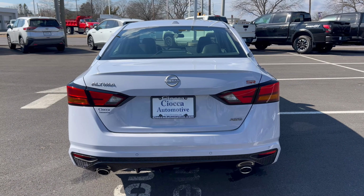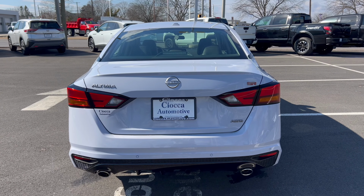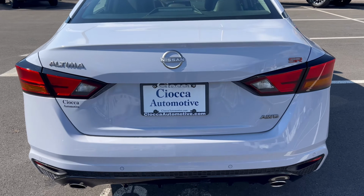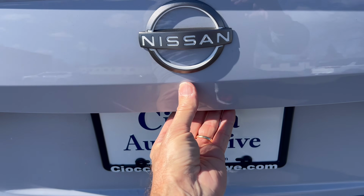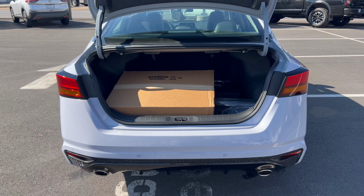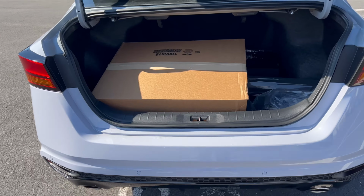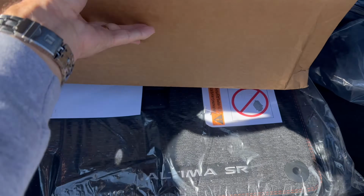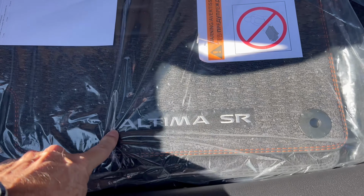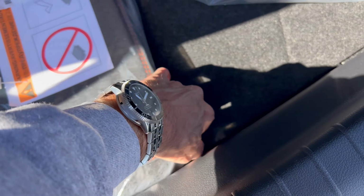Getting into the trunk of your Altima, well, you can pop the trunk from your key fob or from the dash, or you can come to the back, and right underneath the Nissan badge, above the license plate, there's a button, you hit it, and it pops right up. Nice wide opening, 15.43 cubic feet of cargo space in the back of this Altima. We do have some stuff in here, but we do have the Altima carpeted floor mats that say Altima SR with the stitching, looking good.